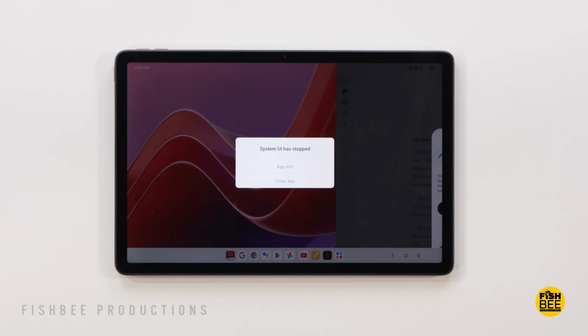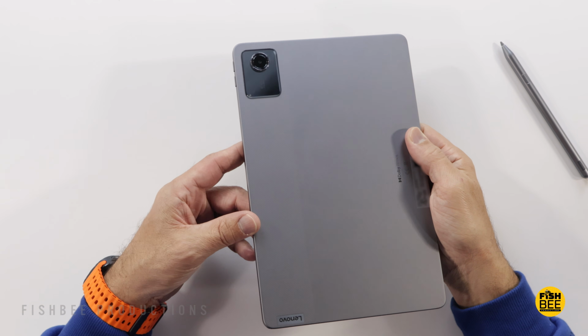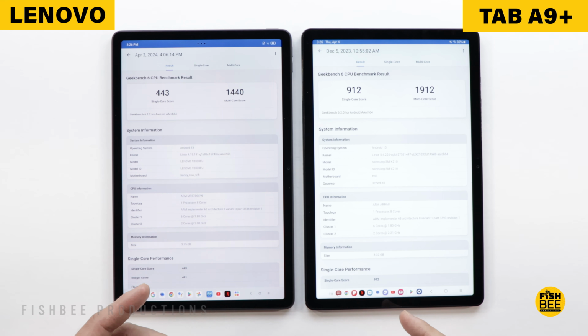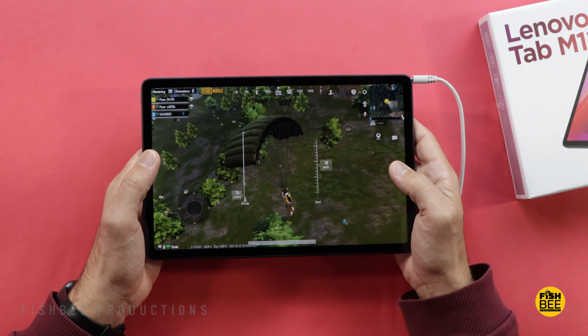Performance-wise, it's probably just okay on this tablet. It's a little less powerful than Samsung's A9 Plus. It's got a MediaTek Helio G88 processor. I could have sworn there was an 8 gigabytes of RAM version for this, but I can't seem to find that, at least in the United States.